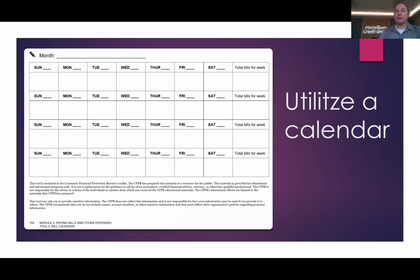All right, the next step is to use what's called a bill calendar. This particular example is created by the Consumer Financial Protection Bureau, or CFPB, and it's available on their website, or you can email me and I'd be glad to share a copy with you. The thing I really like about using a bill calendar is that it allows you to see in writing exactly when your bills are due, how much they're due, and if you have income coming in, you can plot that out.